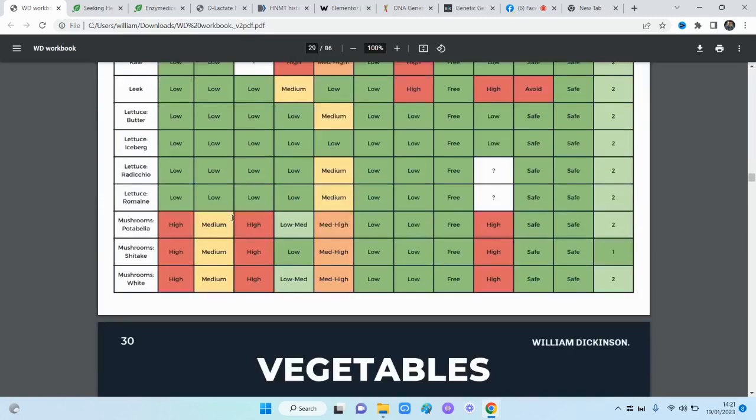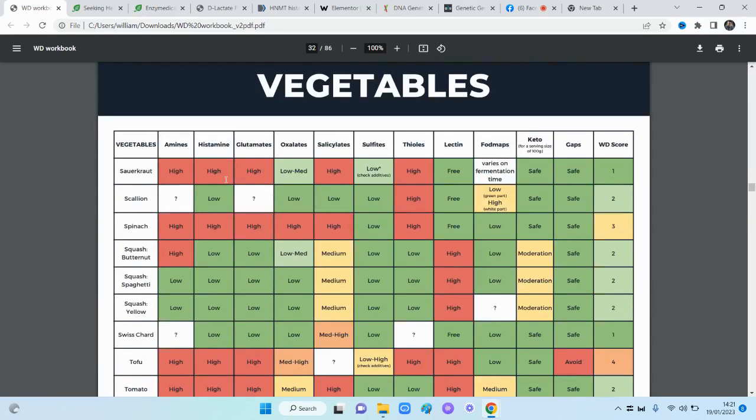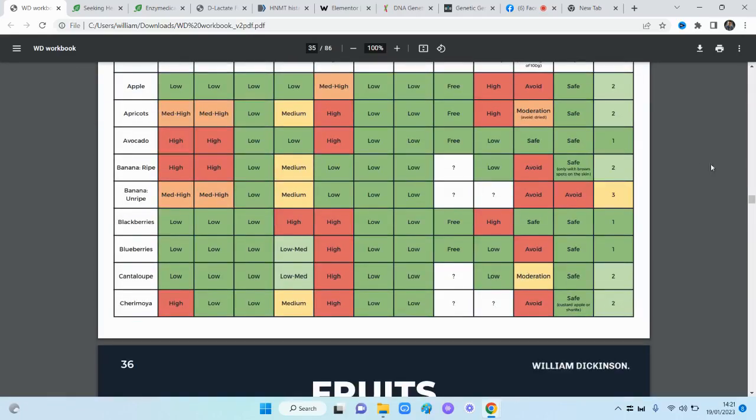So let's choose, for example, parsnips. We want to know if they're high in histamine or not. We can just go here, oh, they're low. So they're probably okay for a low histamine diet. And what else do we feel like? Oh, I feel like having some butternut squash. Oh yeah, that's okay as well. And spinach, oh, I can't have spinach at the minute because it's high. So I probably should avoid this. Or if I'm going to have it, I need to have a really, really small amount. So you can do this with, this is just vegetables.